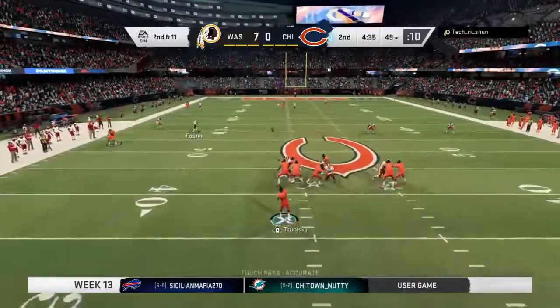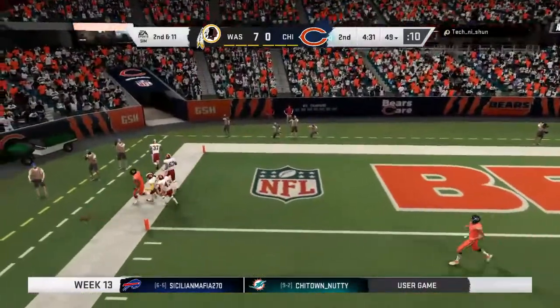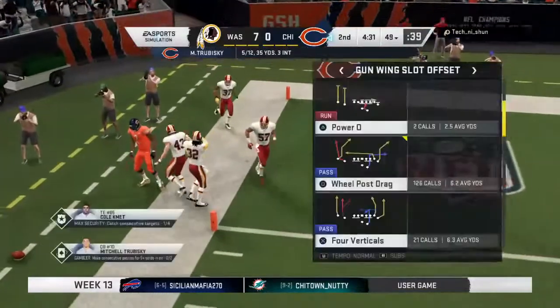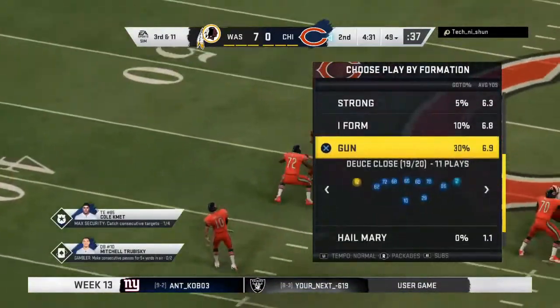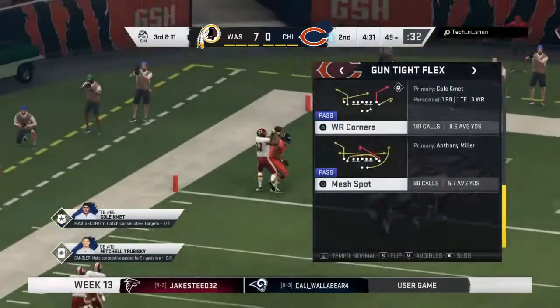On 2nd and 11 now, Trubisky, he'll let this go for the end zone. Oh, he almost had it for the pick. A great chance there for the interception in the end zone. Instead, 3rd down.